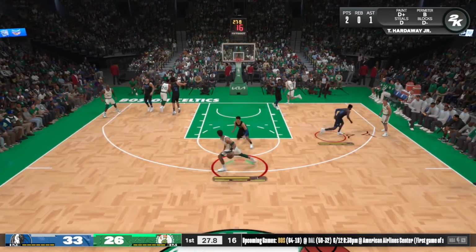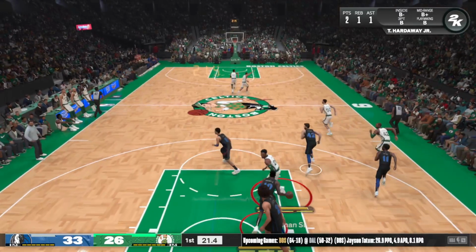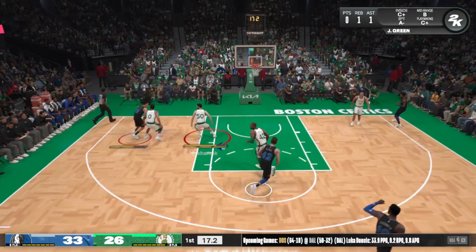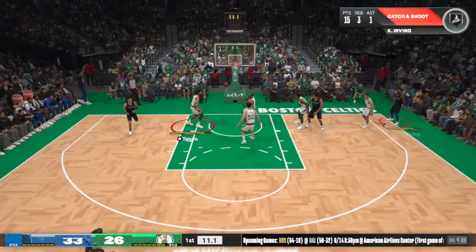Green against Tatum. Over to the left wing. Three-pointer, Horford. Rebounded by Hardaway. Mavericks leading by 7. Pass to Kleber. Here's Lively. And on the way from Irving for 3.